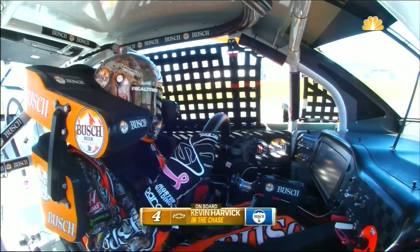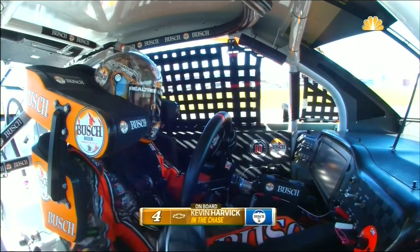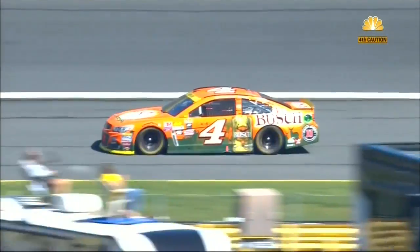22 again, yellow's out. Oh, and up into the wall in turn 2. I think it's Logano. Yeah, that's sure Logano. Logano up into the wall in turn 2 while all of this was happening with Harvick. Got a couple more to come by. Start easing it towards the bottom and they'll split. That car is hit pretty hard. You can see the damage on the right front hood and fender area of the 22. Logano was running 16th. Harvick, as I mentioned, was 4th before what looks like an electrical issue.